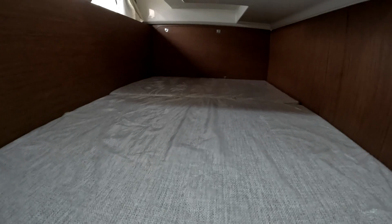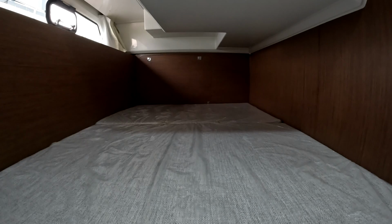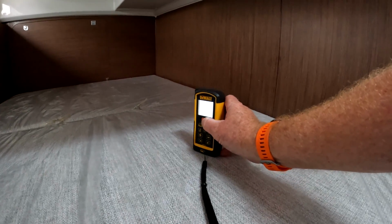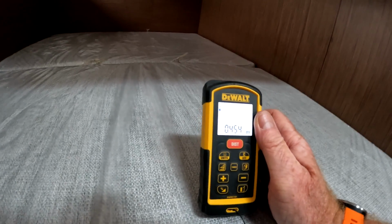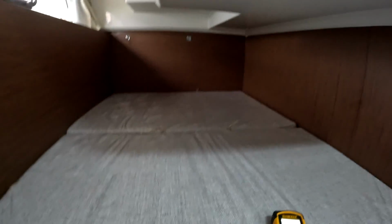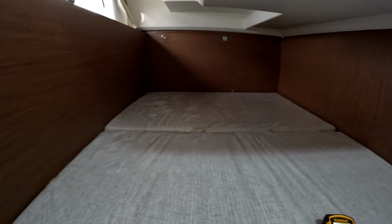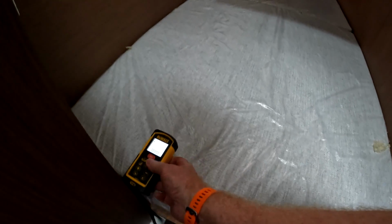If I just drop the camera down a bit there, you can see back. You can see obviously we've got limited headroom here. Let's just grab the measure and see what that headroom is, because as you can see it's quite low. With the cushions in, we're looking at 454 millimeters, so just slightly less than half a metre of headspace under there. So perhaps for the younger people, or those more agile, to get in under here to use it as a berth. And in terms of its length, let's just give you an idea of the front to back.